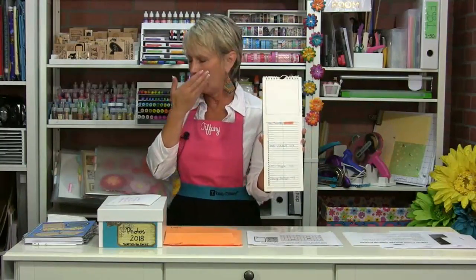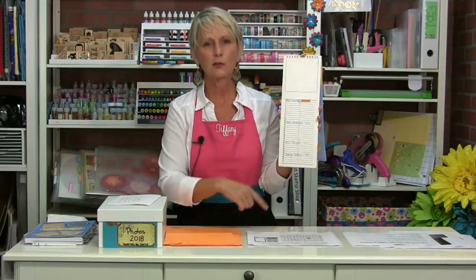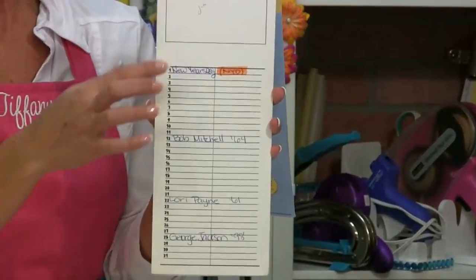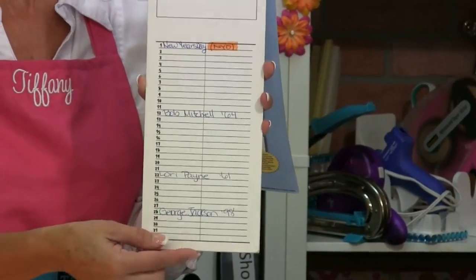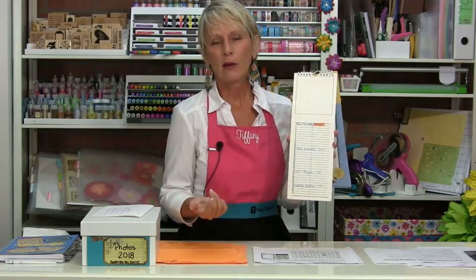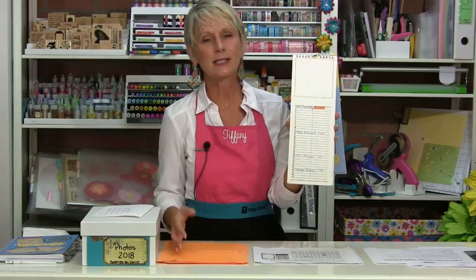So if you've never seen a perpetual calendar, this is not exactly what they were intended for, but a perpetual calendar has no days of the week. So this is January. It just has lines 1 through 31. This is also called a birthday calendar. So the point of this calendar was that you could write everybody's birthday on it, and then every year you would be able to remember birthdays. And you could use it forever because it's not the day of the week, right? Now we have Facebook, which helps us remember people's birthdays. But I use this to tag my photos.